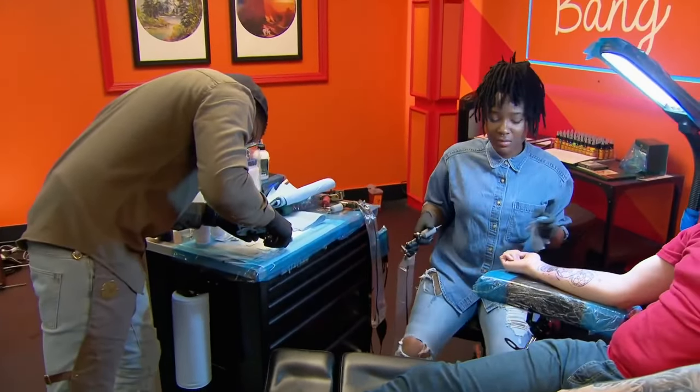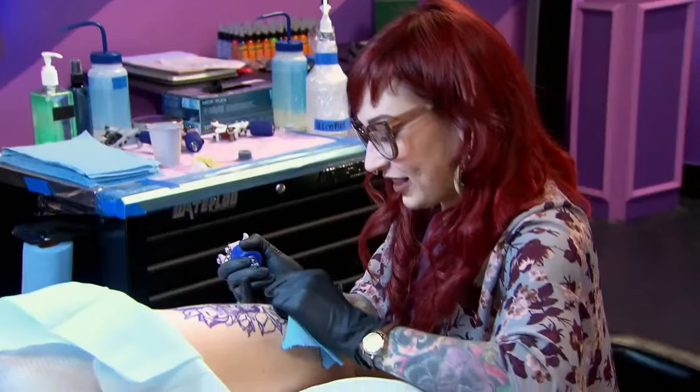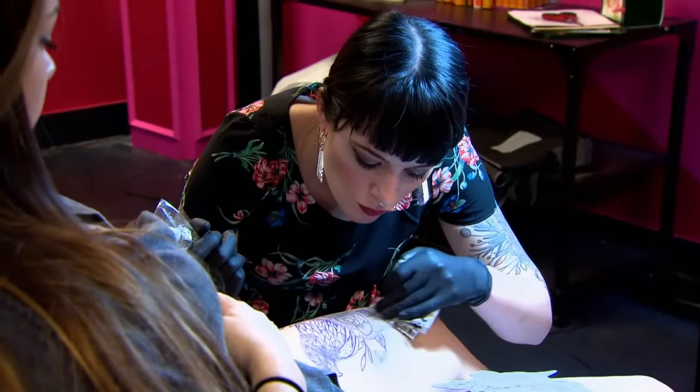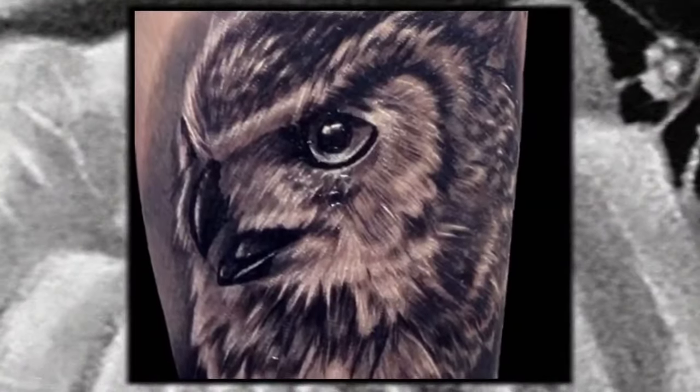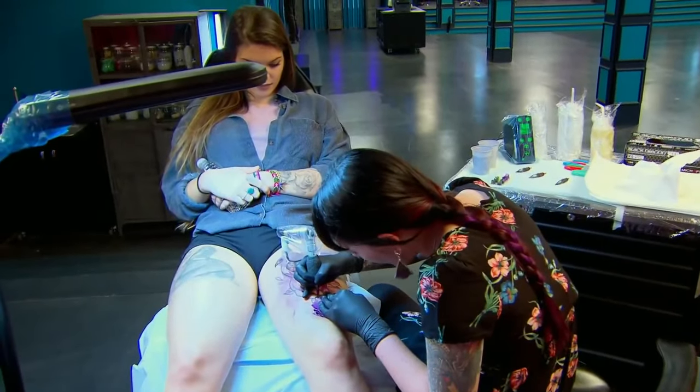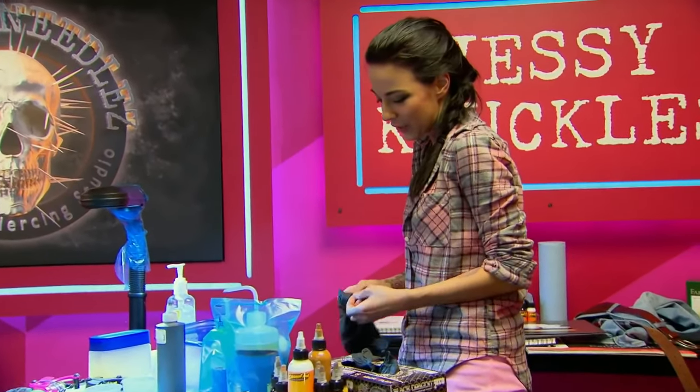Switch artists. All right, here we go. As far as the lining, go with your instinct, man. My favorite thing in the world to tattoo is birds, so I'm super stoked right now. Most people would know me for bright colors, smooth blends, really super soft black and gray. Can you point me some more of that red violet? Thanks, honey. You're welcome, dear. That's the cool part about having a teammate.